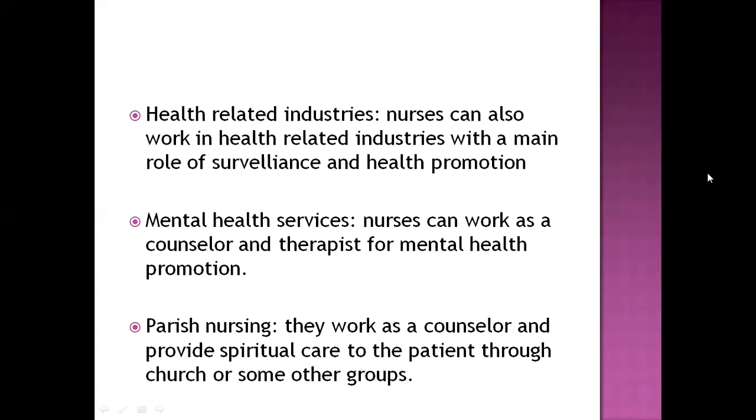Nurses can also provide mental health services by working as a counselor and also a therapist. Through guidance and counseling, nurses provide mental health services to any age people.